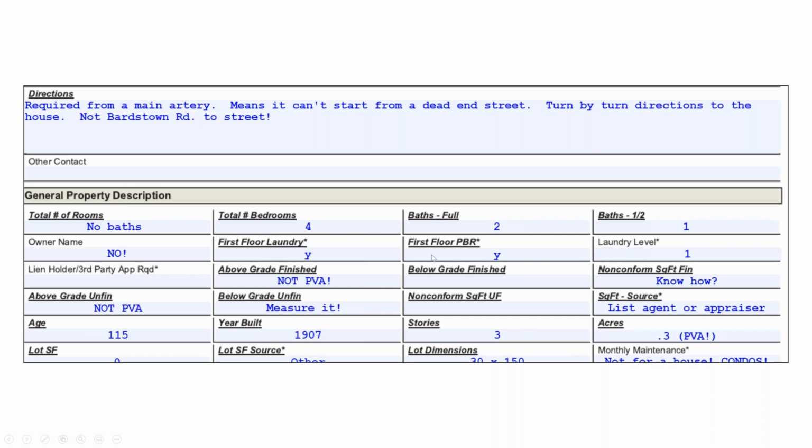First floor laundry, first floor primary bedroom, yes or no. The laundry level is required. And then on the square footage, if you are not going to hire an appraiser to come in and do your measurements, you at least make the attempt yourself to pull a tape on it.